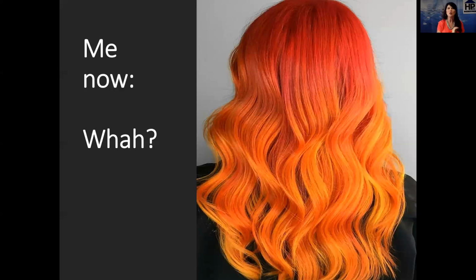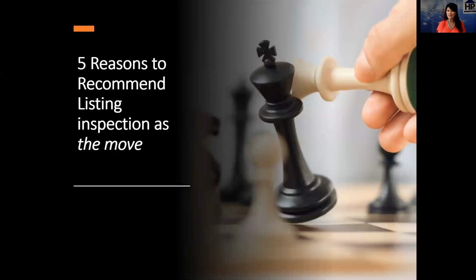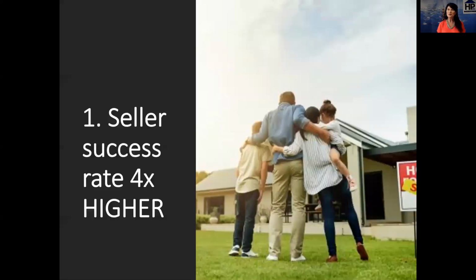and I want every seller to know about it. So the easiest way that I can tell sellers about a pre-listing inspection is to tell the people who talk to sellers, and that would be you, the real estate agent. And so that's what we're going to talk about today. The 5 reasons that we recommend a listing inspection as the move for your sellers to, quote unquote, win the transaction, or sometimes we call it move before your neighbor, make more money. We'll talk about all of those reasons. So let's go with the first one.